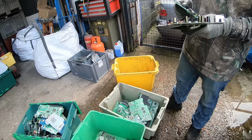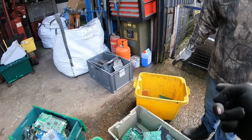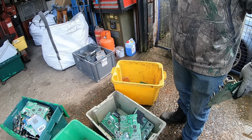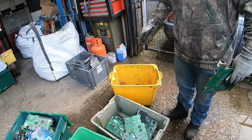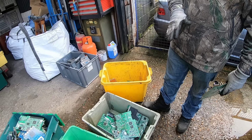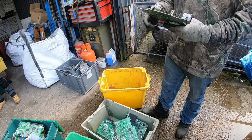Just remind me what the tubs are here so I get my head around it. So this is your green board. Below your plastic socket, metal socket, I-series, motherboard type stuff. Generally what lands in there is your router boards to a degree, your Sky box boards, stuff like that.